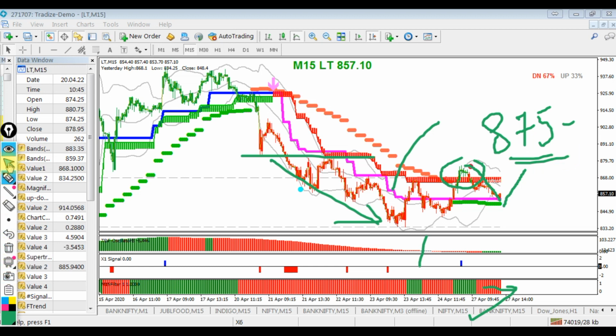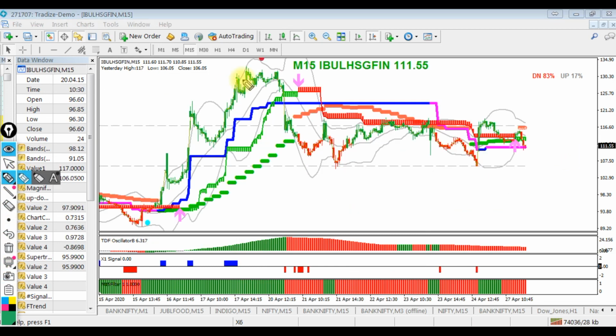The next one is Indiabulls Housing Finance. In our yesterday's video, we told you to short Indiabulls Housing Finance if it comes up to 160 levels.